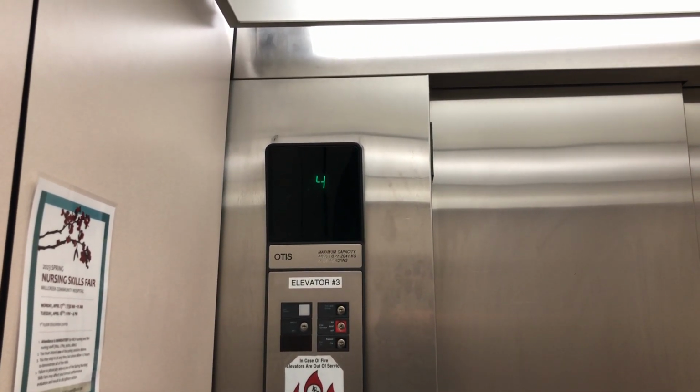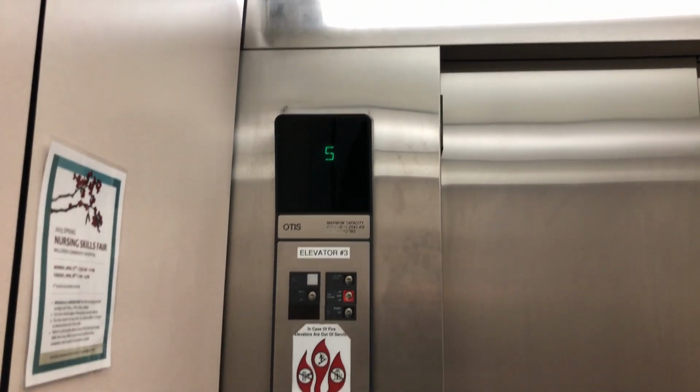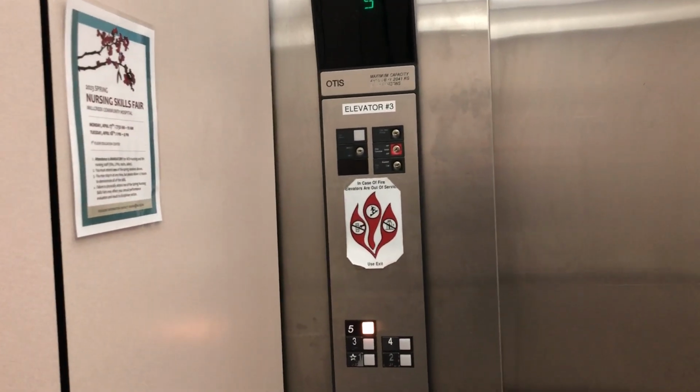I think the other one is a different floor chime. 5. You can see where the 5 comes out. It's where the other ones are like that too, even though 5th floor was always on that one, so I'm not sure what's up with that.